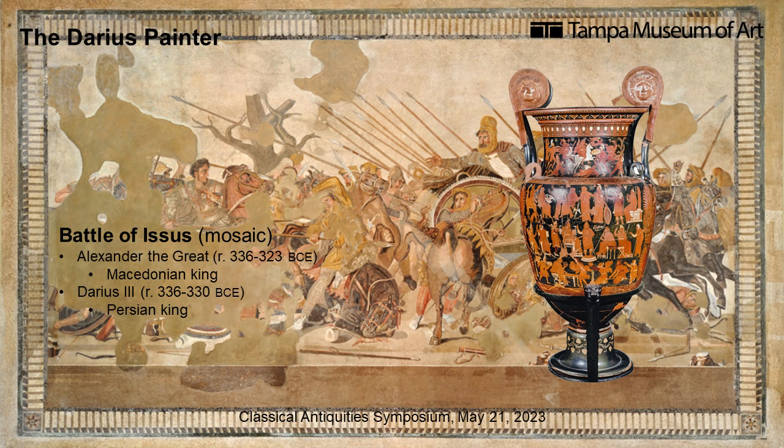We call it the Battle of Issus, but it's not entirely sure if this is meant to be a historical battle or just, again, a kind of generic battle when Alexander fought King Darius. So the Darius phase is contemporary with this campaign, and it would seem to draw that analogy between the king Alexander is fighting, who has the same name as Darius the Great, when the Greeks were fighting the Greco-Persian Wars from 499 to 449.